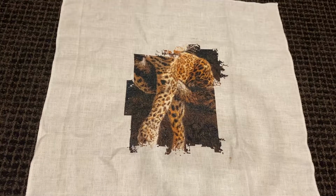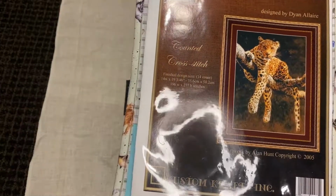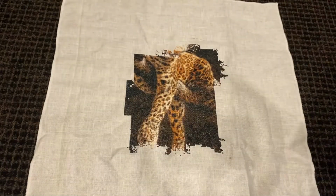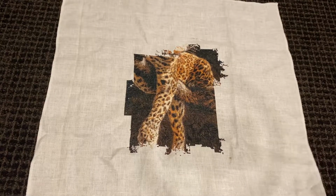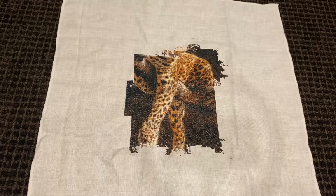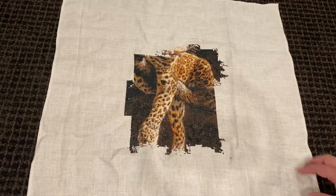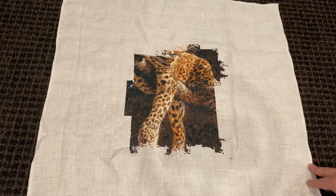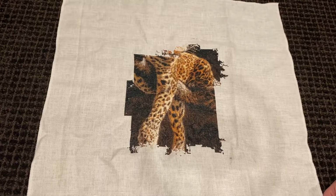And as you can see, the effect of the confetti really pays off, because this looks pretty realistic. If you can tell, here's the leopard just kind of lounging on the branch, and here it is here. I think it just really pops off the fabric. So this fabric is nothing special. It's a 32 count natural or beige linen. I actually even write down where I got it or who it's from. So I think it's just a pretty basic linen that I've been stitching on.